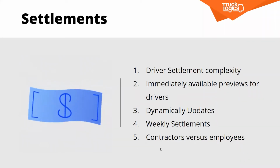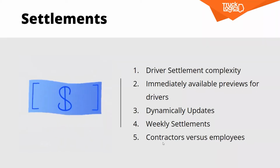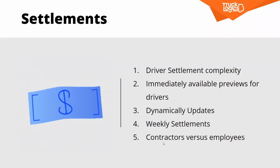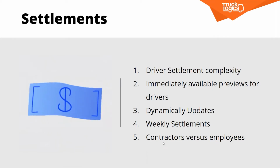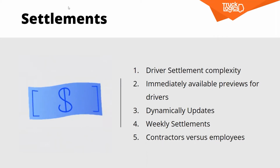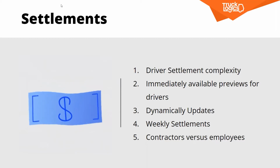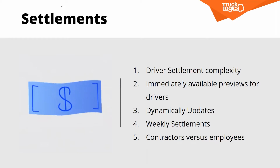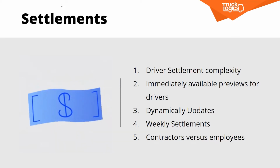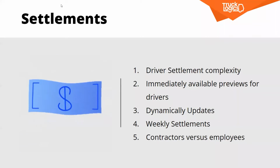We keep the process within our system the same for contractors versus employees. So one of the benefits that you get with our system over others is that instead of having to draft a settlement and then draft a separate settlement that looks completely different for a contractor versus an employee, we simply have everything in the system set up the same way. So the process is the same and the output is different by default.